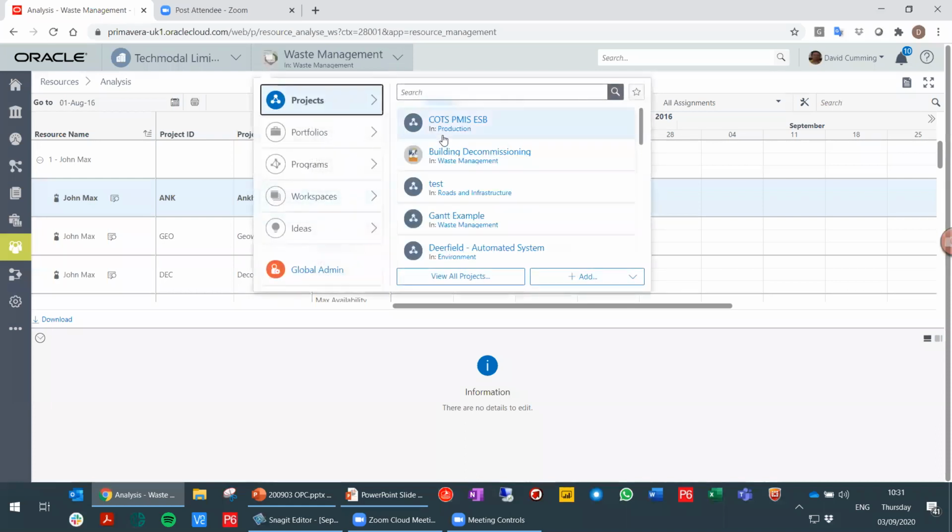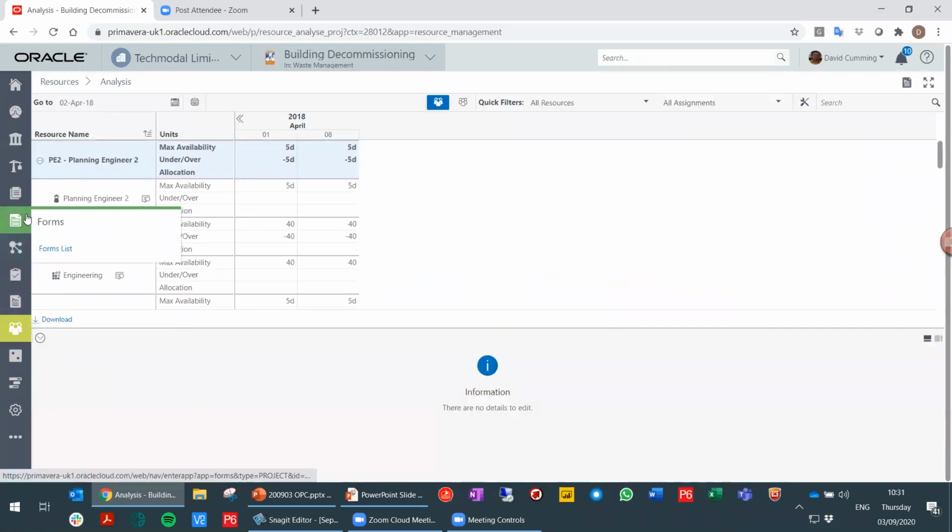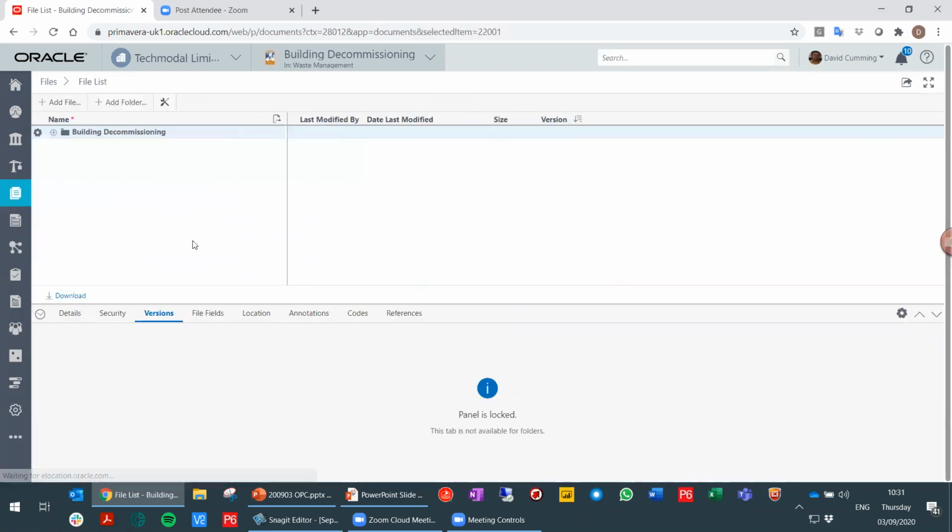So let's go back into the project and we'll have a look at files. Okay, so at the moment we don't have any files that are available to this project. So there's a number of things here. So this is a tool which hopefully, once I show you this, will provide for a group of organizations working within the same tool set. It provides a really useful, really good file management system that everyone can access.